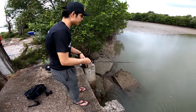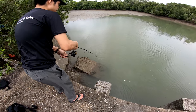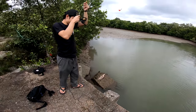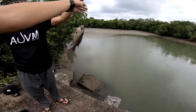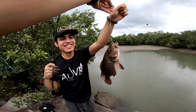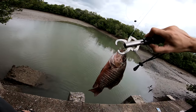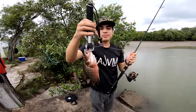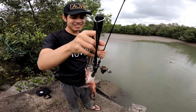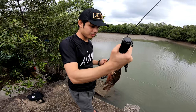Nice. Set, man. Can, I think I caught something. Set it, Mickey. Ooh, what is that? What is that? Oh damn, bro! Oh my god! He caught an MJ, guys! Oh my goodness! Look at that! So cute! This is a too small MJ, so we're gonna release it. Oh my god, look at that, guys! He caught an MJ! Nice, Kid Noi. We'll be releasing this fish in the open, not here, because people might cast net. So, well done, Kid Noi.